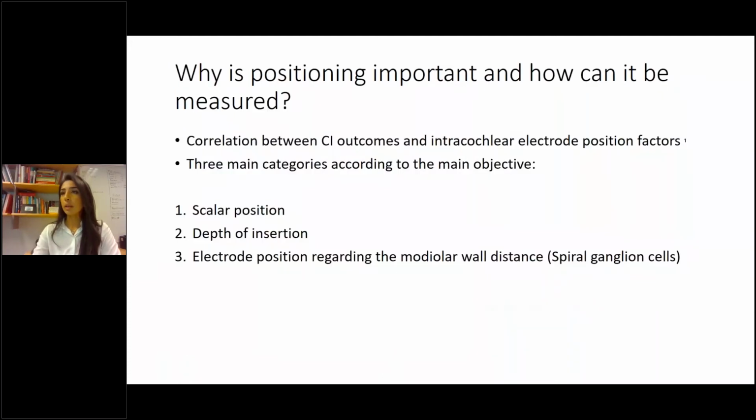So why is positioning important and how can it be measured? Previous studies have found a correlation between CI outcomes and intracochlear electrode position factors. There are different radiological imaging techniques and analyses to evaluate intracochlear position of the electrode, and these can be divided into three main categories according to the objective. So looking at the scalar position to see whether the electrode lies in scala tympani or scala vestibuli, the depth of insertion of the electrode, and electrode position regarding the modiolar wall distance where the spiral ganglion cells lie.